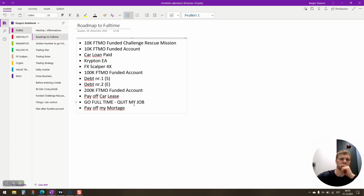But yeah, this is my roadmap, because when I'm making money here with the 10k FTMO account, I'm making like maybe a few hundred, maybe a few thousand, right? I can take that few thousand euros and start growing that with these EAs, and then work on the 100k funded account, so I can get my debts paid off, and then get the 200k account, pay off my car lease, and then go full time, and then focus on paying off my mortgage. That sounds like a reasonable roadmap to me.